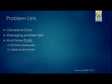So another problem list talk I went to, it was really quick, like a 5-minute rapid session talk, was from Dr. Bannon at Cleveland Clinic. And his idea was more of a social issue where we have to have a better way of managing problem lists. And to start by doing that, we should teach our medical students better. And how to do this was to make sure that anything that's on the problem list has a plan. If it doesn't have a plan, it shouldn't be on the problem list and it should be taken off.